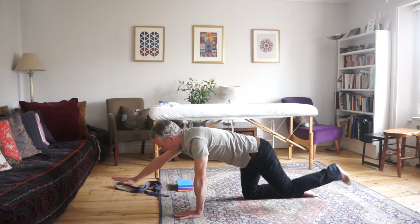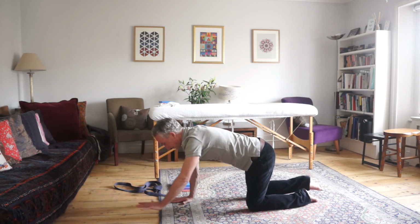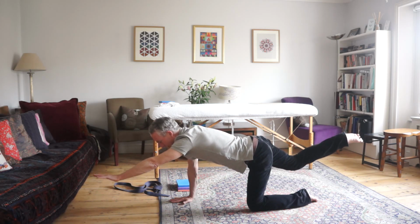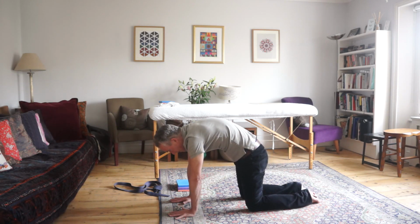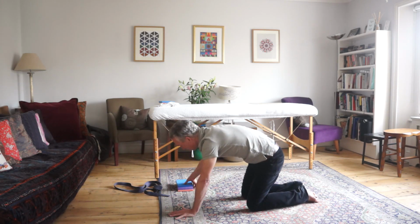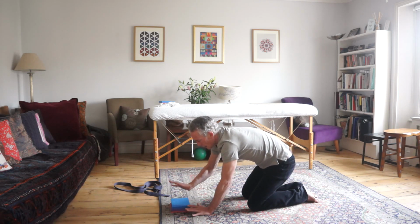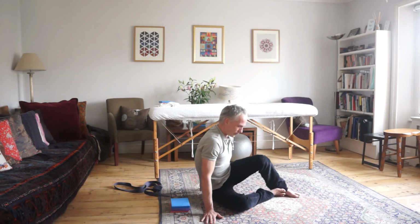Sometimes I put in a couple of balances. It's like a balancing pose. So alternate hands and legs. If that's too difficult, just stay to the cat stretches. Then we're going to turn over onto our back. These are the safest ones. Even if you don't do these ones, I suggest you can just do the back ones to keep it simple.